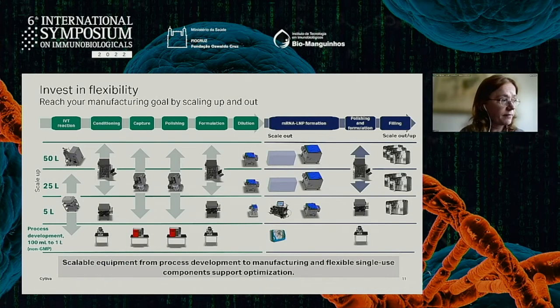So to reach your manufacturing goal, you can either scale up or scale out, or you can do both. For mRNA, you might have to consider both in different steps of the process. Again, the greatest flexibility you will get with single-use equipment, where you have a single-use flow path that you can also size depending on the scale of your process.